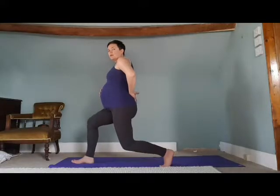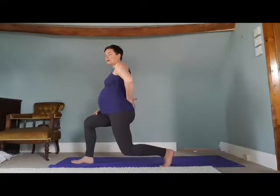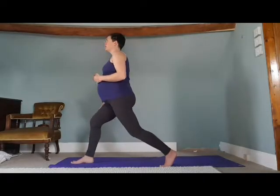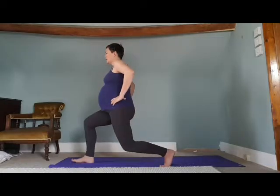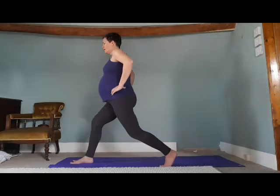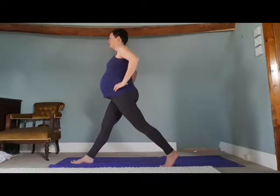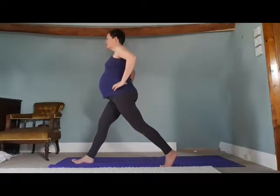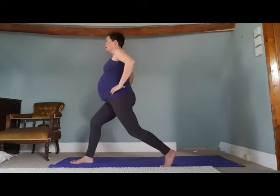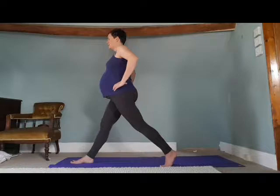Just experiment with how far down that back knee can come in a way that feels still stable and strong and supported for you. So we don't want to push that too far. Just come down as far as feels comfortable, hands to your hips, and then lengthening when you feel ready. So you can begin to connect that with your breath, breathing out to come down and in to come back up.